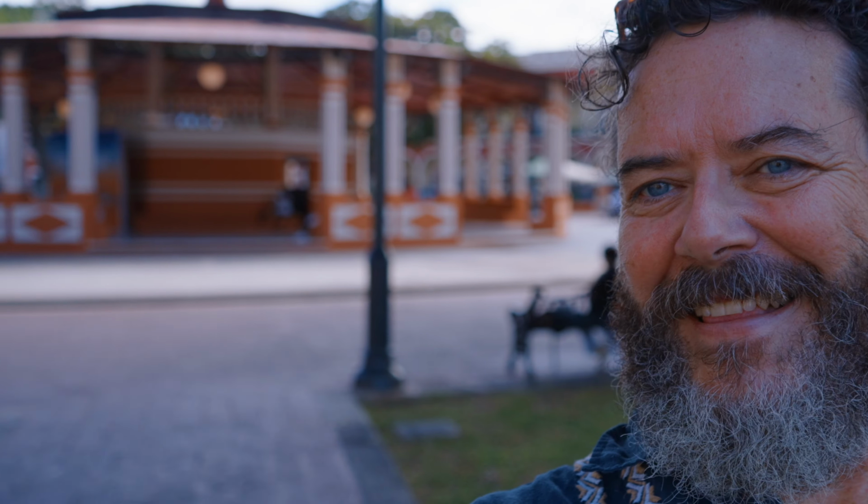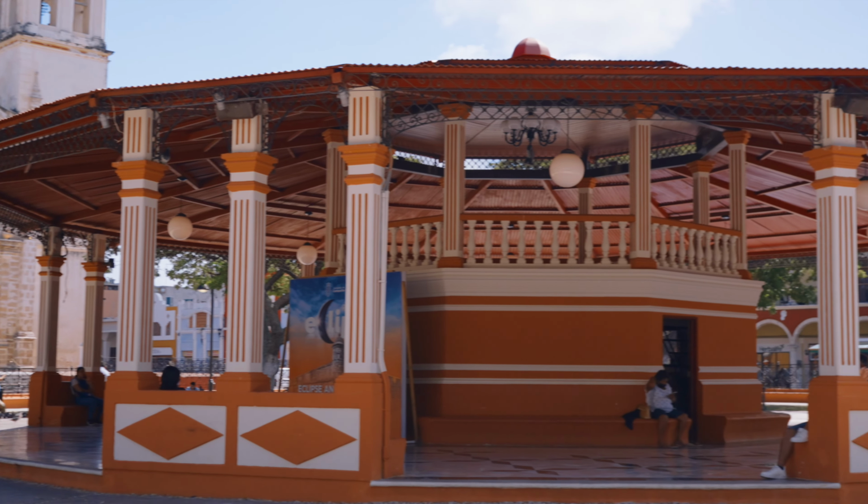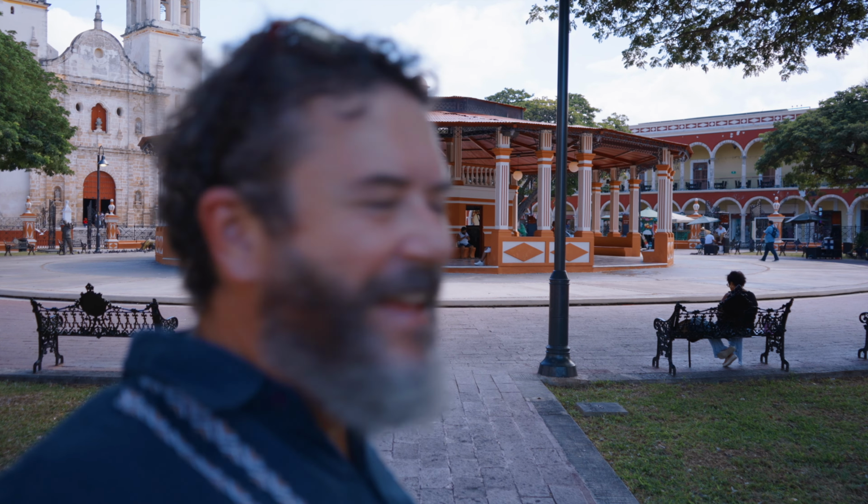Just like you'll find in virtually every Mexican city and town and village, there's a central square in Campeche in the walled city. This one has what looks like a structure similar to a gazebo in the center. I thought it was a merry-go-round. That would make an awesome merry-go-round carousel.